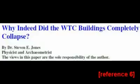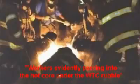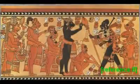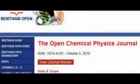In his paper, Why Indeed Did the WTC Buildings Collapse?, he used this photograph, with the annotation, "workers evidently peering into hot core under the WTC rubble." This photograph was doctored. This is the original, and the glow that you actually see is from a portable light used by the workmen as they searched through the rubble. Jones has also faced criticism for his analysis of Mayan archaeological evidence as supporting his belief that Jesus had in fact visited America.